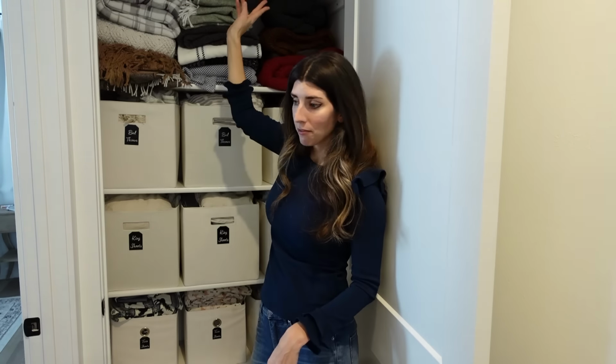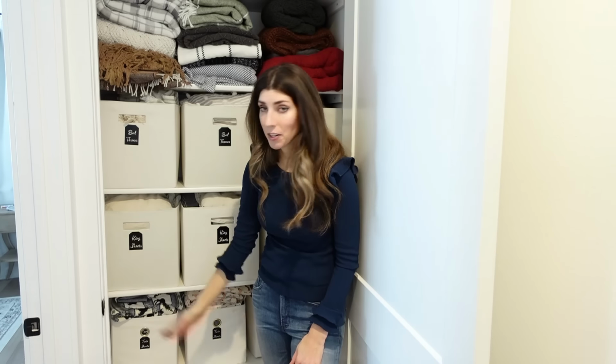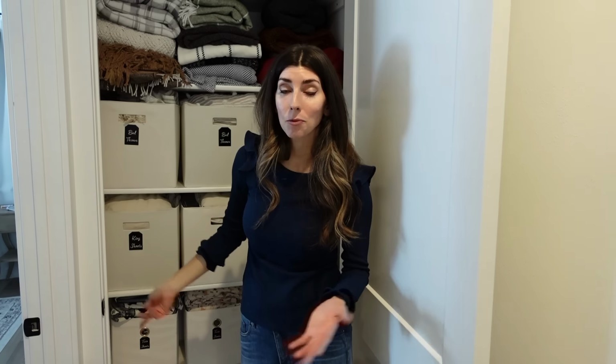Up at the very top, toiletries up there extra, and then at the very bottom I have these 2 pink bins and some frames. The 2 pink bins have camping gear, so when we go camping I just load them in the car and we're good to go. Bins and labeling make a world of difference, let me tell you.